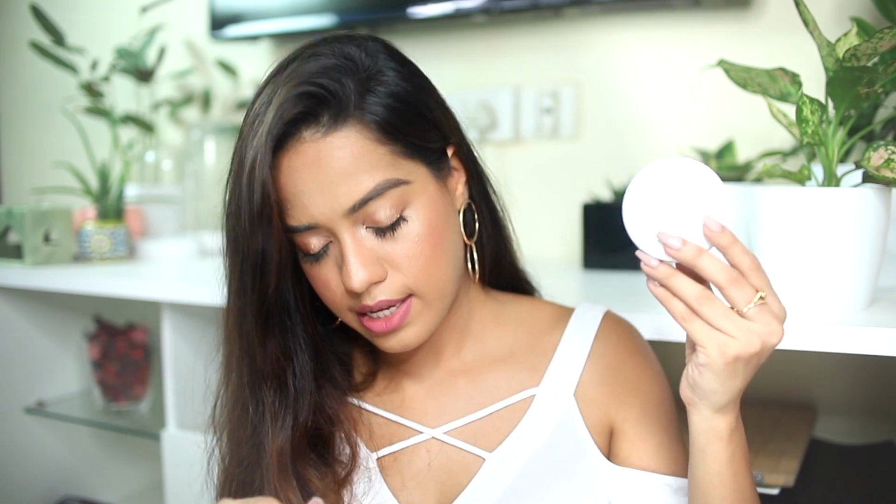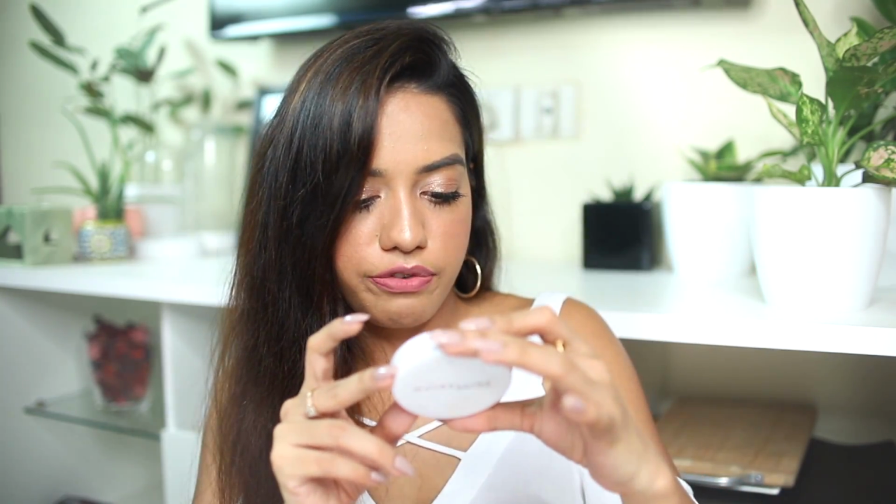Then I have a powder. This is a Maybelline powder. This is the white super fresh one. It's really inexpensive, and this is what it looks like. So I'm just carrying that around. Then I also have my Bobbi Brown foundation brush in here. I like to use this for everything.